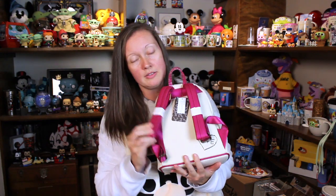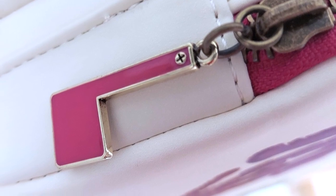It's kind of an off-white cream color, and I'm calling this purple because I don't like pink. It's got Carl and Ellie on the front. This is the scene when they were painting their mailbox. The zipper on the smaller pocket is a mailbox flag. How adorable is that? Open it up, still got all the wrappings in it.